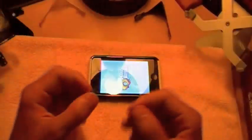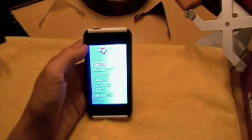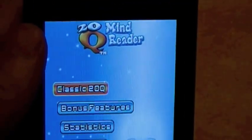You guys know that little orb that they show in the commercials, that little red ball that somehow reads your mind. It gives you a bunch of questions to go through. You pick a certain object, person, or noun, or anything, and it can figure out what it is simply by asking you 20 random questions.